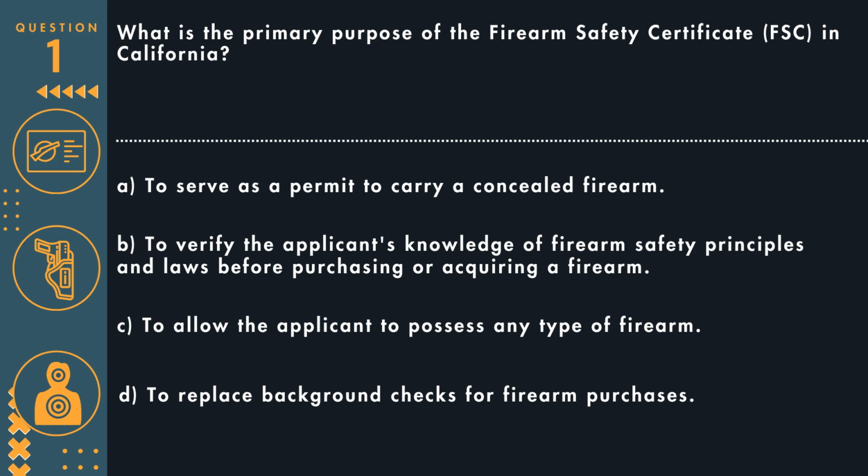Question 1. What is the primary purpose of the Firearm Safety Certificate, FSC, in California? A. To serve as a permit to carry a concealed firearm. B. To verify the applicant's knowledge of firearm safety principles and laws before purchasing or acquiring a firearm. C. To allow the applicant to possess any type of firearm. D. To replace background checks for firearm purchases.